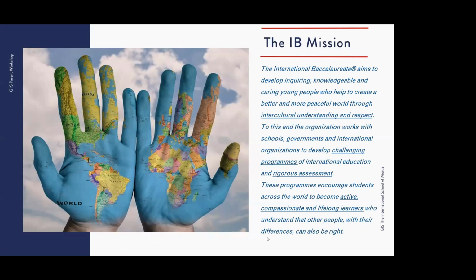So quickly, I always like to start with the mission statement from the International Baccalaureate, as this reminds us of the big picture and what we are trying to achieve. We're trying to help your children to have intercultural understanding and respect, to provide a challenging program that is rigorous, and to help your children be active, compassionate, and lifelong learners. We are a candidate school for the primary years program, and we hope to achieve our PYP certification in early 2022. We will have our visit, it's just been confirmed in the last hour in January. Yay!